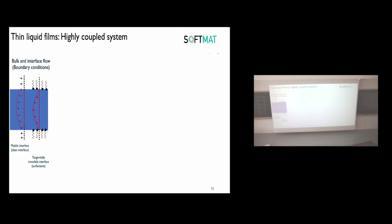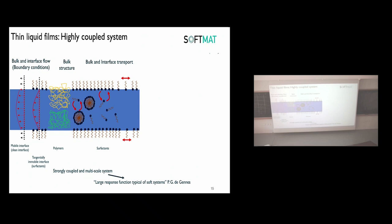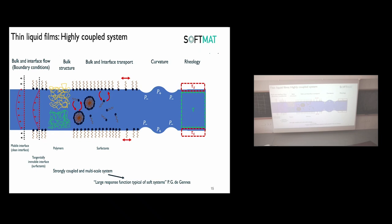A lot, right? This is, again, depending on your view on life, a good thing or a bad thing. But if you have nothing at the interface, it's going to be a stress-free interface. If you have an interface that has surface active matter, it may be able to carry stresses. How? By Marangoni stress, by surface rheology, surface viscosity. Proteins may gel, and then you can have that. And so there can be effects also in the bulk of these films. There can be interfacial transport, effects of curvature, and surface rheology. So there's a lot that goes on in these films. And so we want to basically understand that.